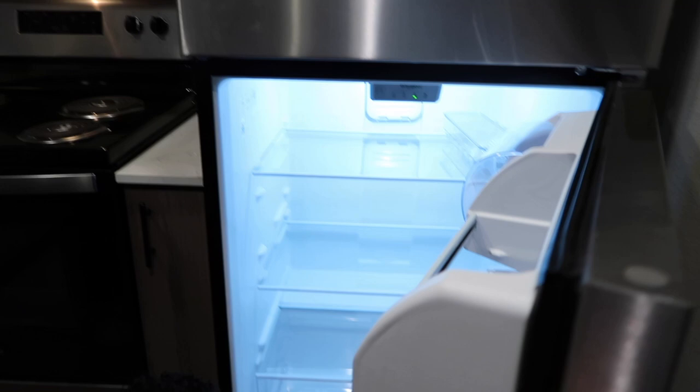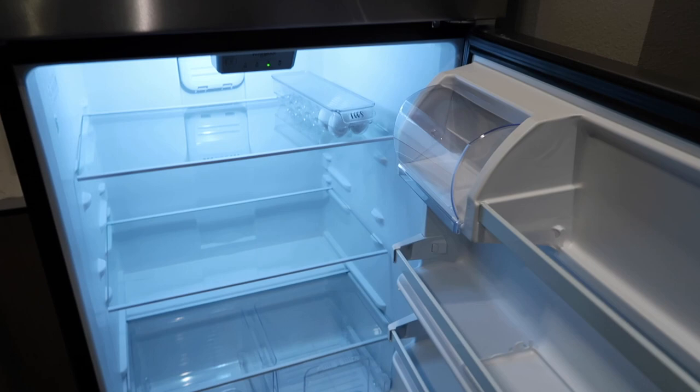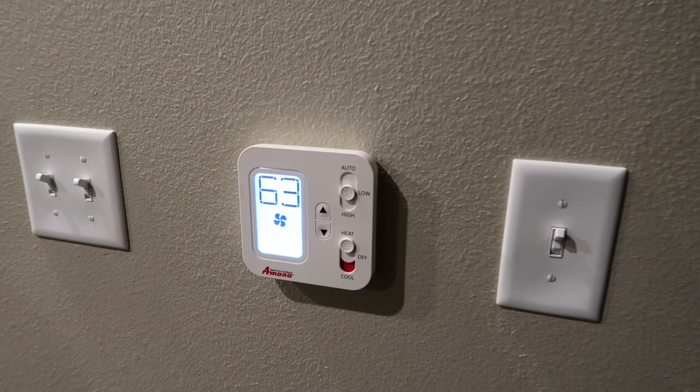And then this is our fridge. Look how pretty. We're excited to fill her up. And then we have a thermostat right here. Very, very nice. You like it? You know it.